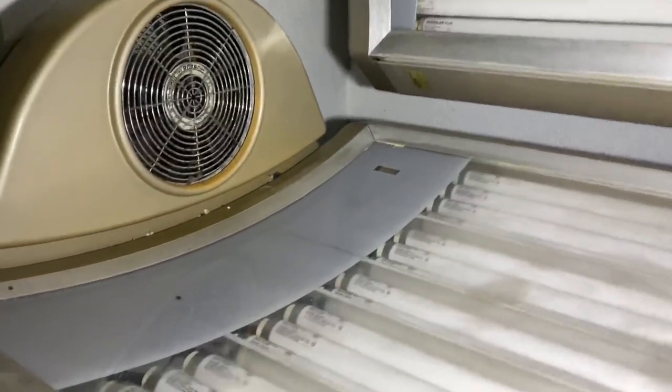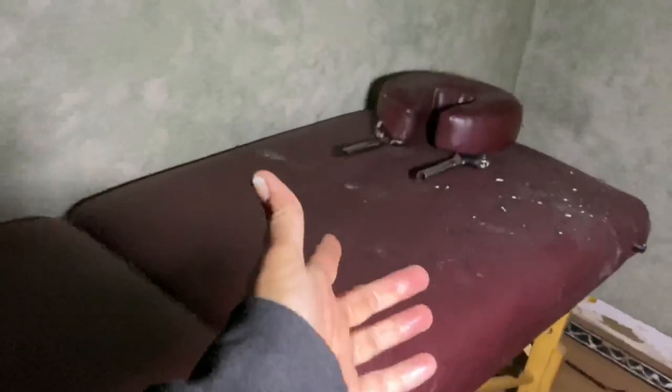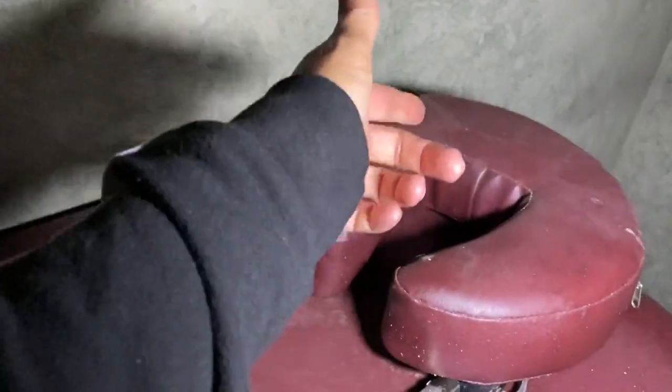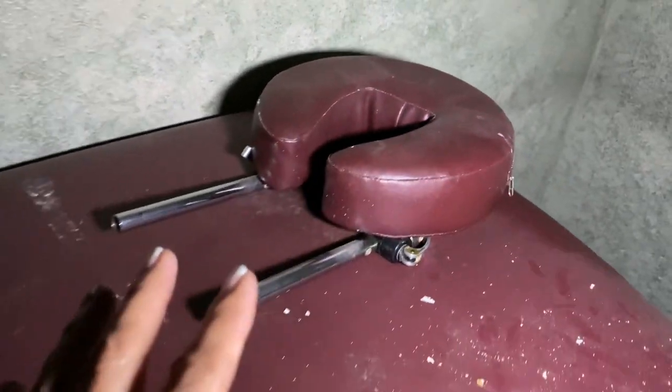Whoa, really cool. Danger. It's a massage table right here. Okay, I could use a massage right here. Look at that. You put your head right in there and the person would do their magic. Oh, yeah.